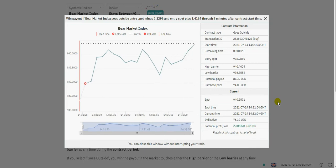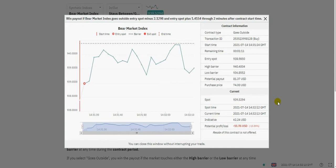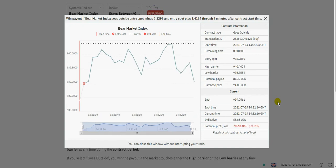Let's just wait. We are close to the barrier. It's going down again, so let's just wait for the outcome of the trade. We still have a minute 12 seconds, a minute 10 seconds left. So the time count right here.